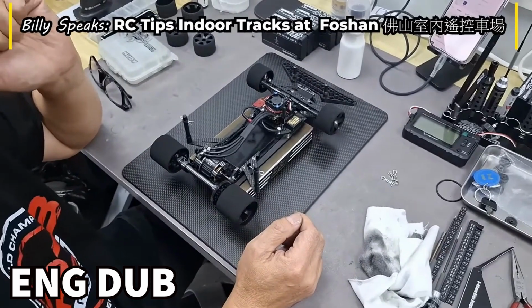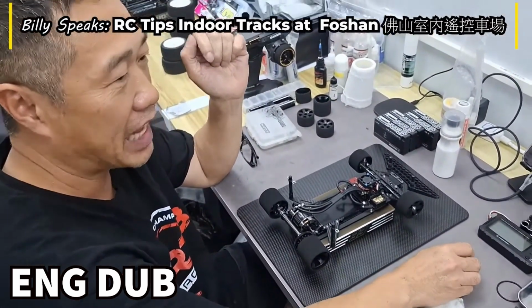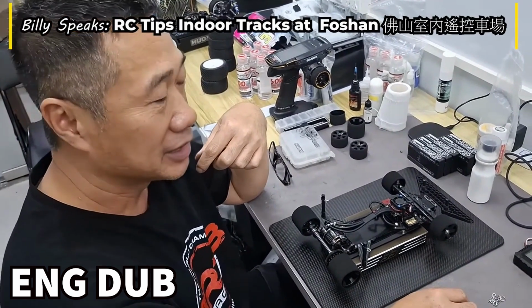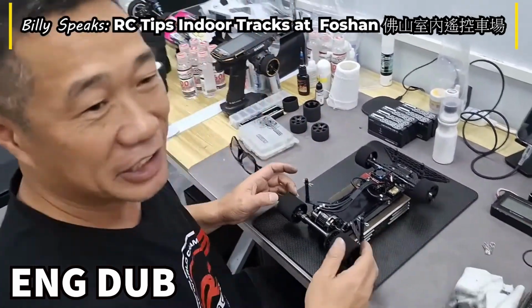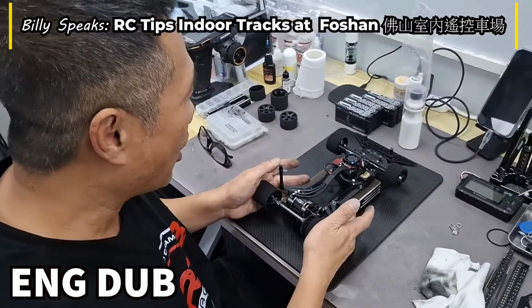Also, is there a carpet track that Hong Kong lacks? Hong Kong does have carpet tracks, but the size is relatively small. Here, you have a larger indoor carpet track. I've heard you can do it in 13 seconds, is that right? Actually, 13 seconds is a must. Everyone can do it, even those under 13 years old. I didn't say I couldn't.